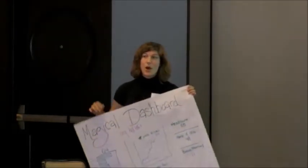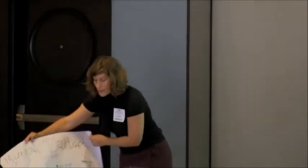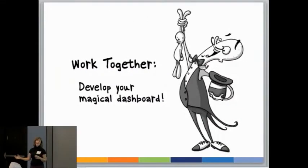Work together to develop a dashboard, so metrics that would be fairly consistent across organizations, in which case mission health might be a little bit difficult for you to do as a group unless you happen to be coming from a similar background for your organizations. You want to think about, all right, what are the things that are really powerful? What are the things I would really love to know? And come up with this magical dashboard. We're going to use that again at the end of our session to figure out, all right, how in the world do we get started?